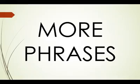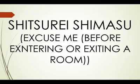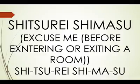Before we finish up this lesson, we're going to learn a few more key words and phrases that we might use on a daily basis in Japan. Shitsurei shimasu. Shitsurei shimasu literally translates to "I'm about to be rude," but we can think of it as meaning "excuse me." This is a phrase that you often say before entering or exiting a room in Japan, and it's accompanied by a bow. Shi tsu rei shi ma su. Shitsurei shimasu.